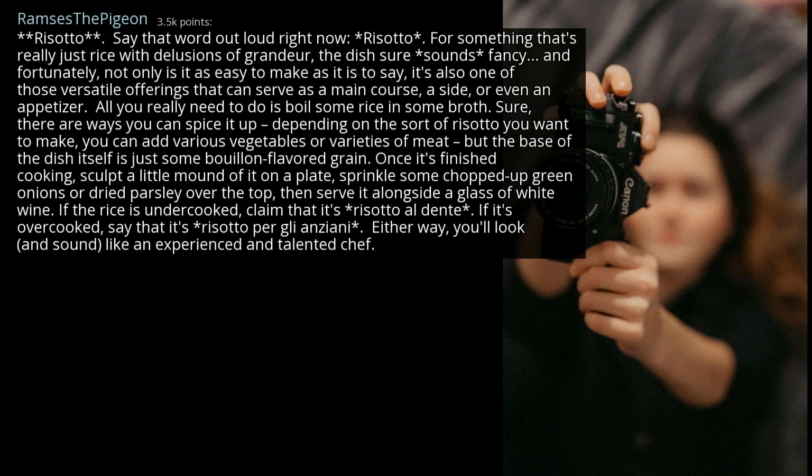Risotto. Say that word out loud right now. Risotto. For something that's really just rice with delusions of grandeur, the dish sure sounds fancy. And fortunately, not only is it as easy to make as it is to say, it's also one of those versatile offerings that can serve as a main course, a side, or even an appetizer.